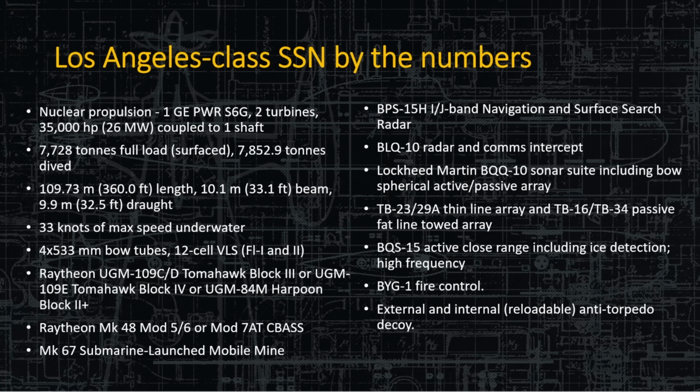It's scary build. Mark 67 submarine launched mobile mine, like I talked about, takes up half the space of a torpedo. So expect to have some of those. Well, here's the way mines work. If you're going to go mine a harbor, you're going to mine the shit out of it. So you're going to take a lot of mines. But you know, it's rare that you run around with just like 2 mines in your torpedo room. What are you going to do with that?